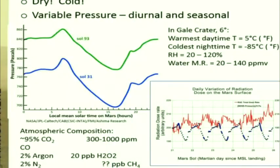Okay, so what's the environment at Mars like? I don't have to really tell you guys this. It's dry. It's cold. It has a variable pressure. You see a diurnal cycle each day. I have a little plot showing each day you get a good diurnal cycle, and I find that interesting when you look at this with, for example, the radiation dose rate at the surface with the pressure cycle. You can see the radiation come up and down as the atmospheric pressure comes up and down. And then there's a big seasonal component.